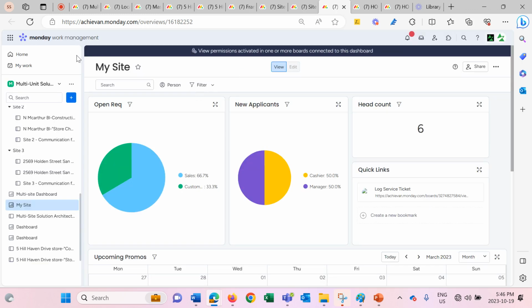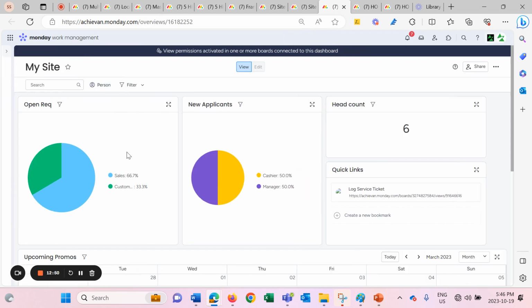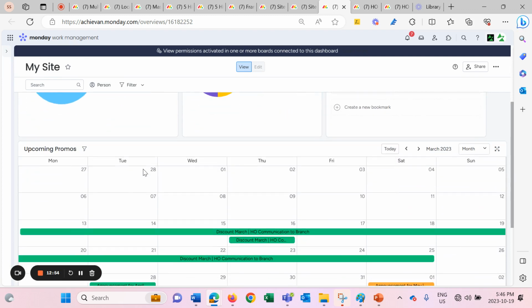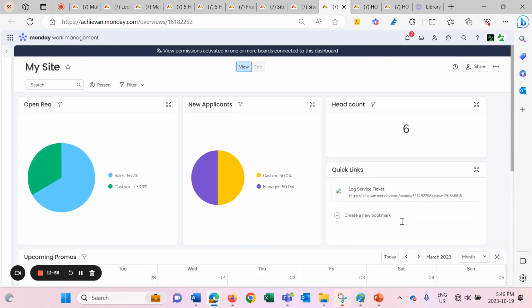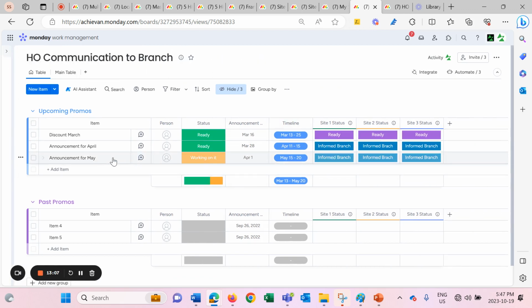Branches also get access to my site landing page. Team members can see all frequently used forms, upcoming promos, or any important events which are coming up. Head office also gets the communication board to push any upcoming promos they may have or announcements to the branch.